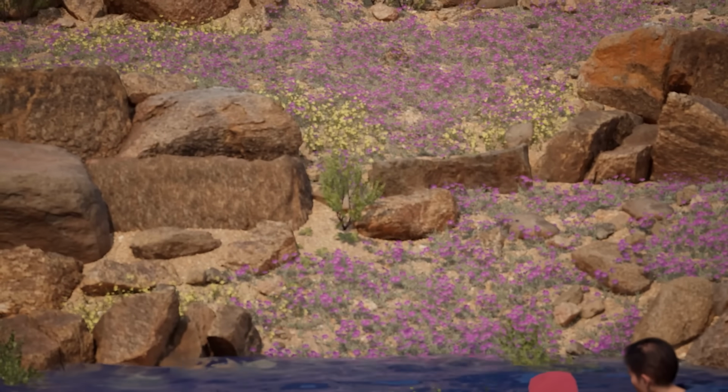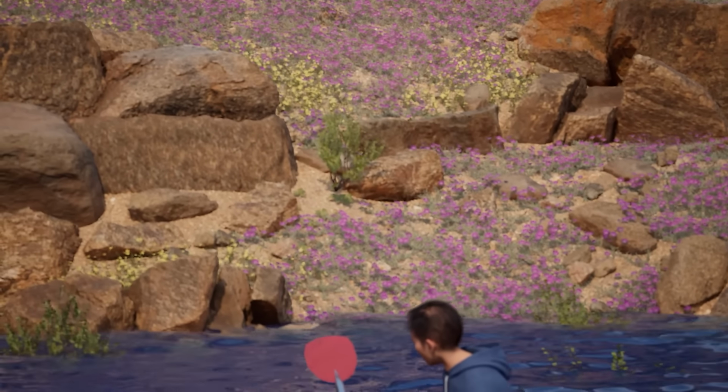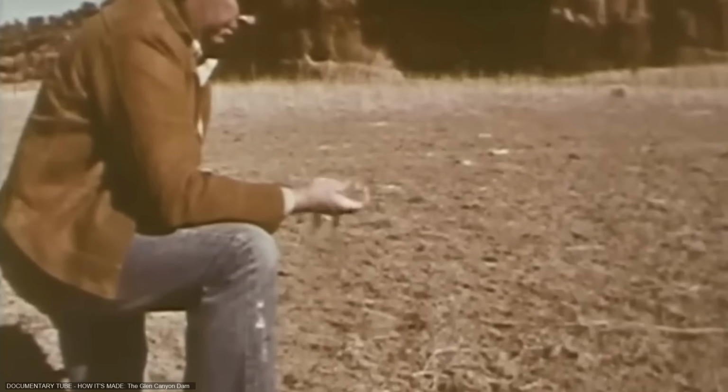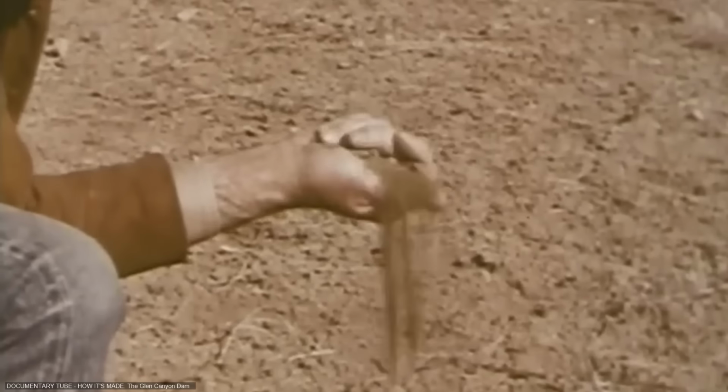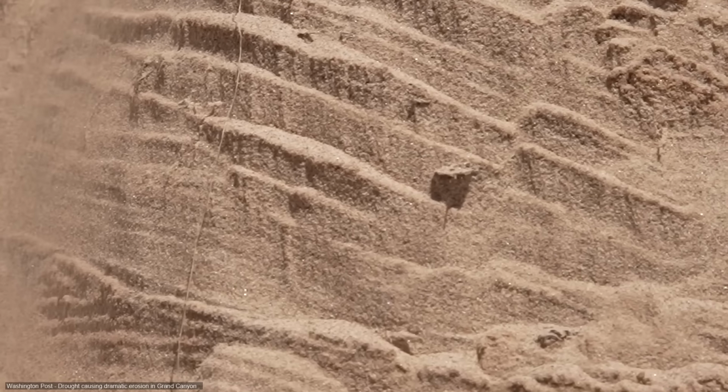Mesquite trees, which once grew right by the water, began to die because the river had retreated too far away from them. In short, since the Glen Canyon Dam was completed, the amount of sand reaching the Grand Canyon has dropped by more than 90%. Before, the Colorado River followed its natural rhythm.